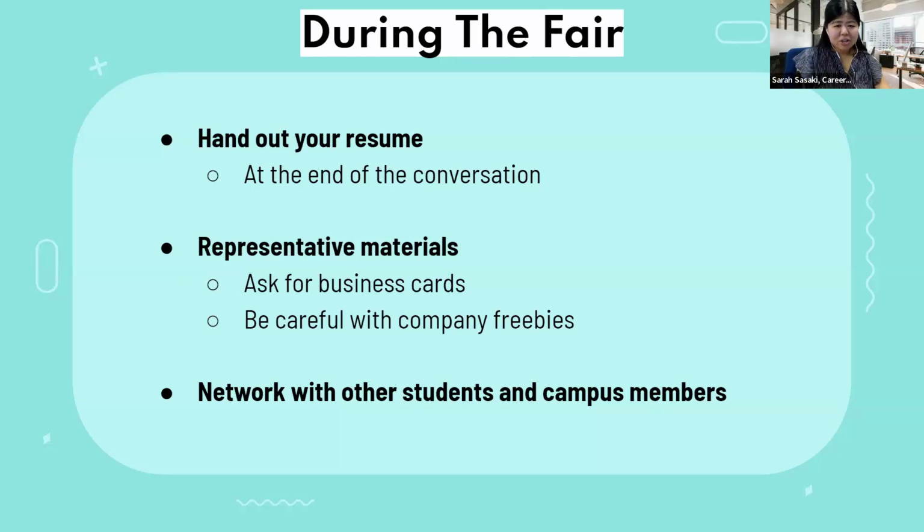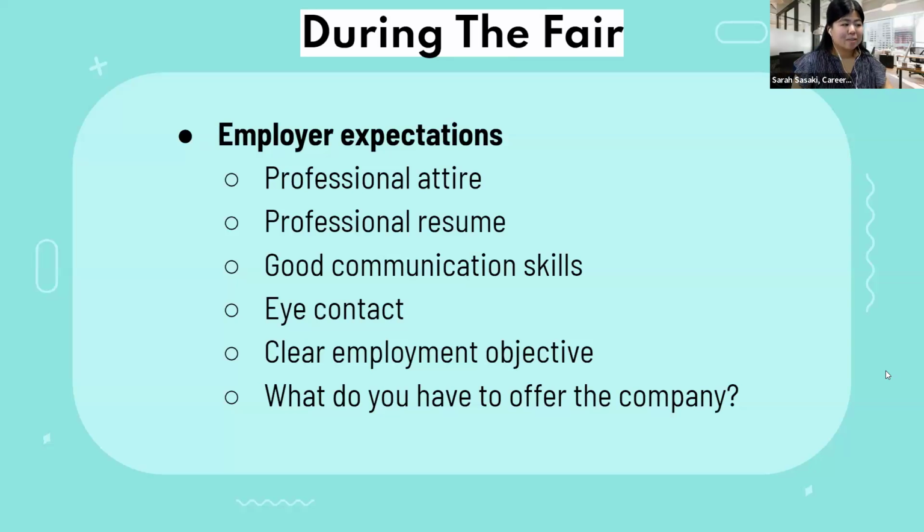And then also, make sure that you're networking with other students and campus members. This is an engineering technology career fair. This is a great way to really get to know a lot of people, especially while you're waiting in line as well. And then also for employer expectations, they expect, again, ideally professional attire. And so again, just make do with what you can, based on your schedule for the day and what you currently have for clothing. And then of course that professional resume, good communication skills, eye contact, very important, shows confidence as well, being engaged, a clear employment objective.